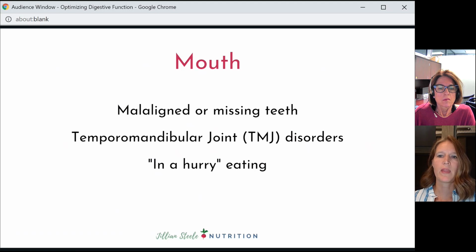Hurry eating. This is seen when you only have a, quote, few minutes to eat. You quickly scarf down your food. I personally know this one very well from being a nurse in a busy ICU unit. And you really know that you have been doing this when you feel like the food you have eaten feels like a rock in your stomach.